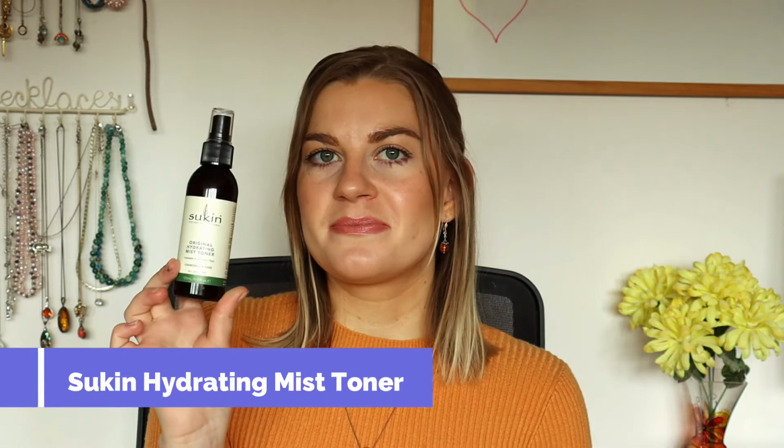The next product is a facial mist, and this is the Sukin Original Hydrating Mist Toner with chamomile and rose. Having a hydrating spray is quite a recent addition to my skincare routine, and I find it quite a useful product to sort of sandwich in your hydrating serums. This is quite a nice one. It's not hugely fragranced.